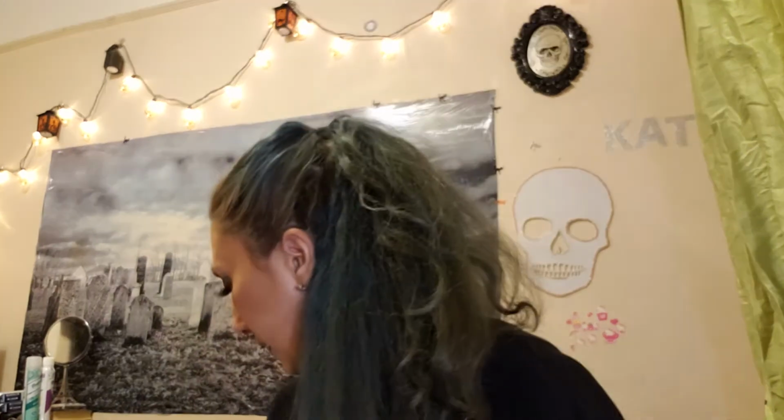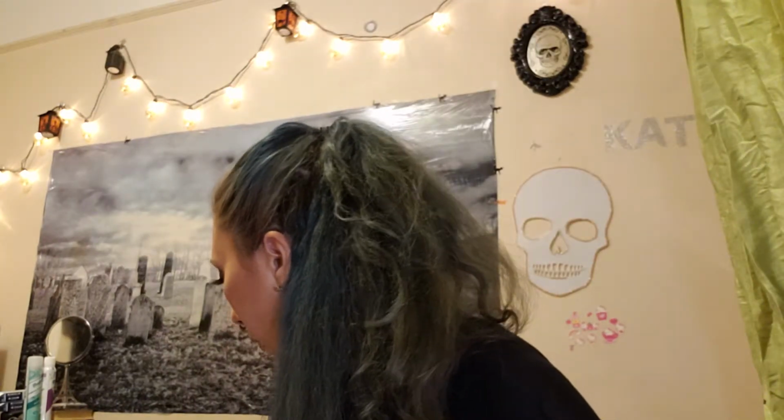This was, I want to say, $5-6, and you get 0.3 ounces or 8.6 grams, and it is cruelty free, which all e.l.f. makeup is, which is awesome. And, what else? The other thing I got was from Wet n Wild.